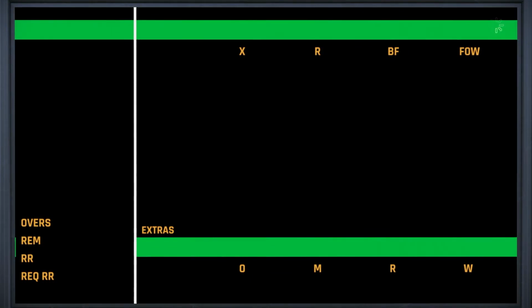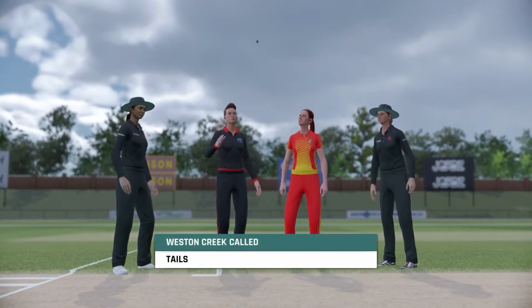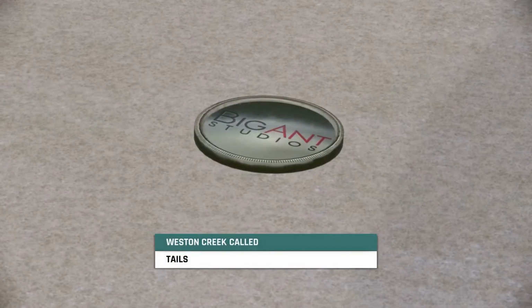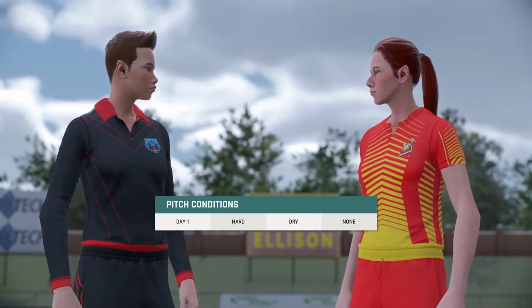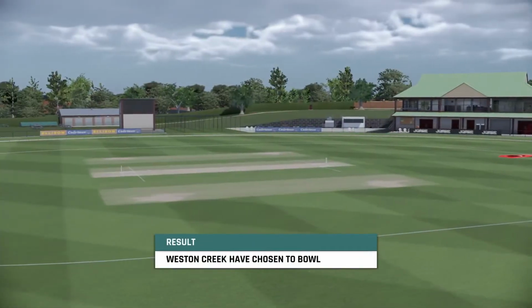So Penrith in the black, tossing in the red and gold Western Creek of Corn Tails. Tails it is. Western Creek have won the toss. What will they decide to do? They've decided... The visitors win the toss and will bowl first.